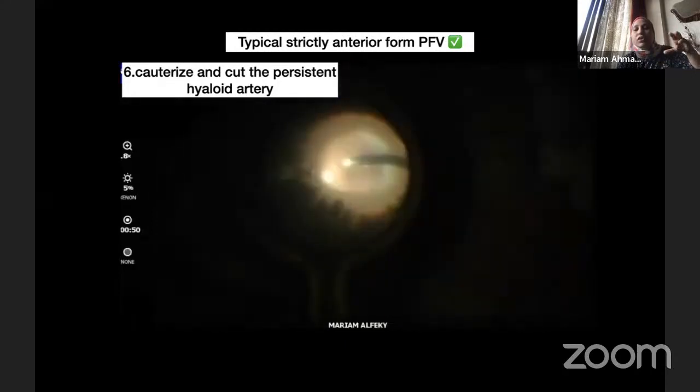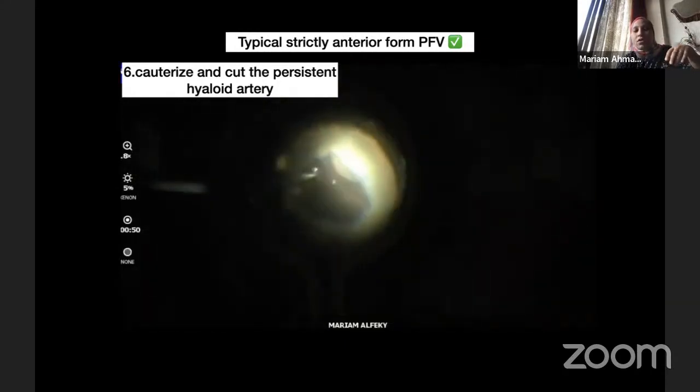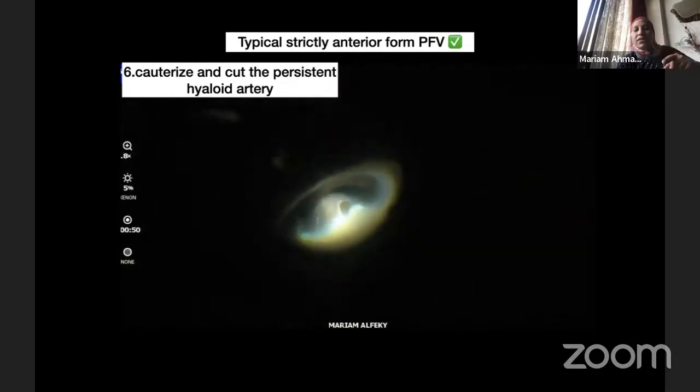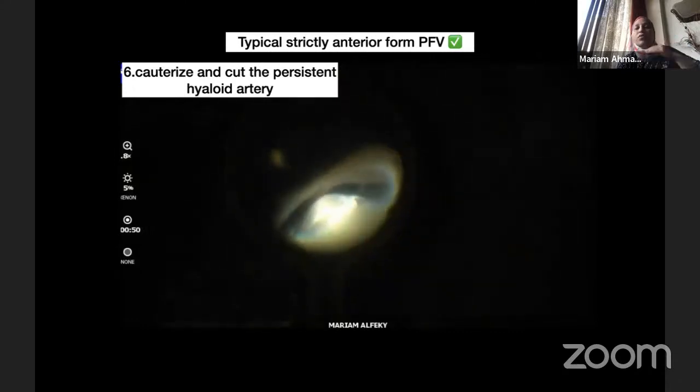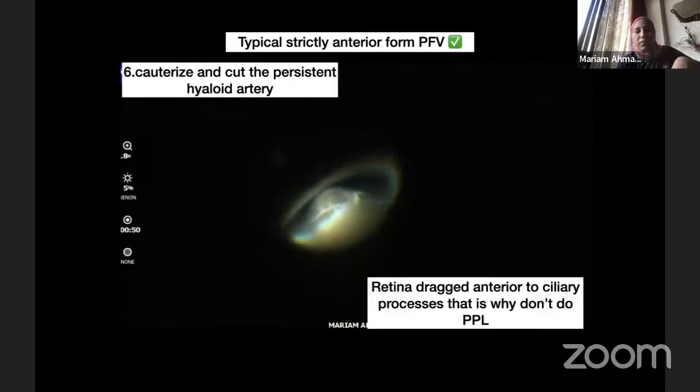And I will show you why you should not enter in those cases through a pars plana approach. Usually when you have an anterior form PFV like this, you can have this anterior traction of the retina. So if you go through the pars plana, you are going through the retina and you will end with a retinal detachment, not just removing the membrane.